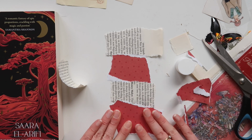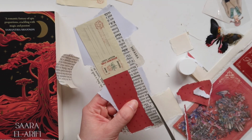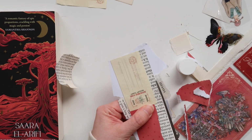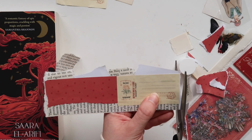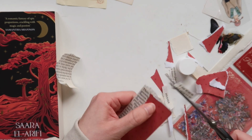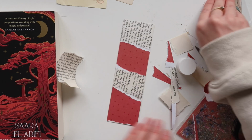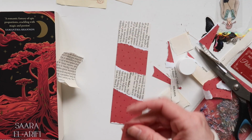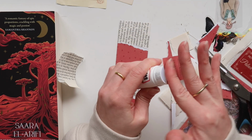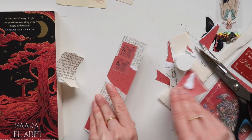So for the bookmark, I just basically found a whole bunch of scraps that I had either just on my desk or in various different places, and I wanted to make it red, and then I knew that I wanted to do some gold detailing as well because obviously the book cover has that on too. So I just started to rip up different bits and stick them down wherever I could. This was actually really easy to make.